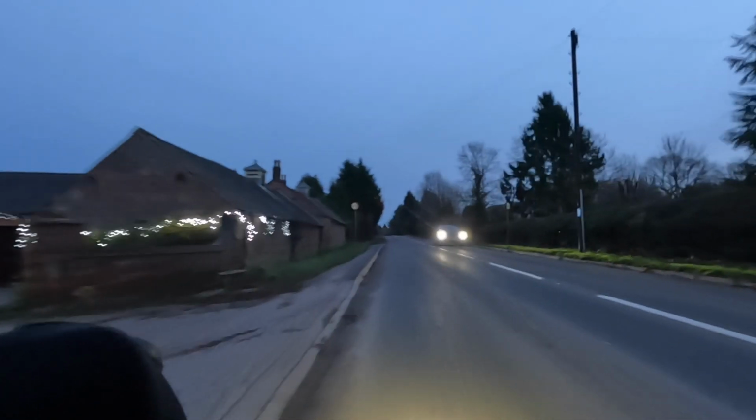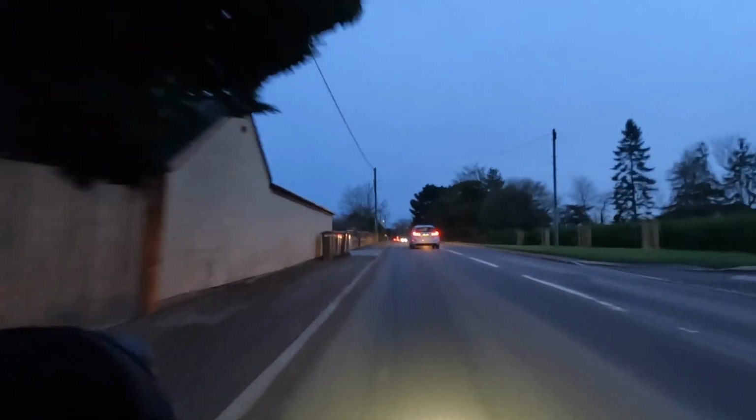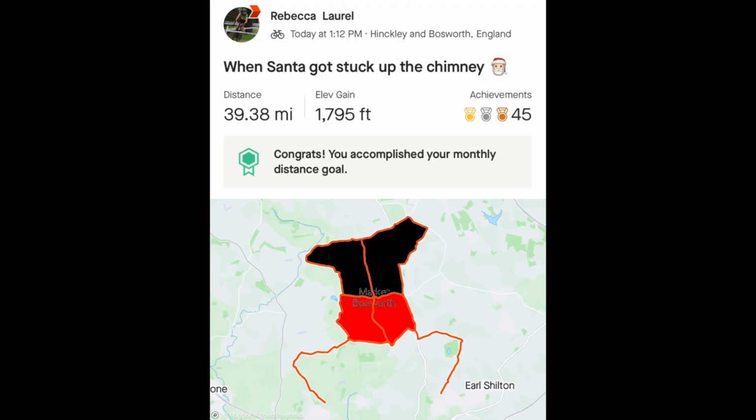By the time I had finished my Strava Art and was heading home, it was getting dark, which meant I got to enjoy some Christmas lights. And this is what it looked like. Another 87 kilometres ticked off.